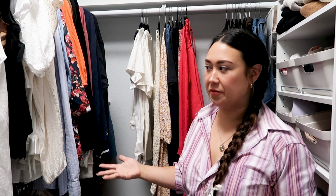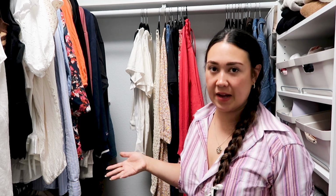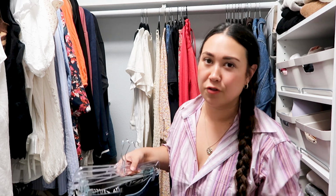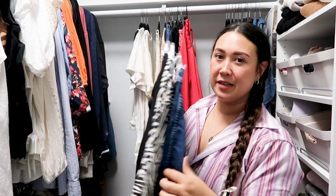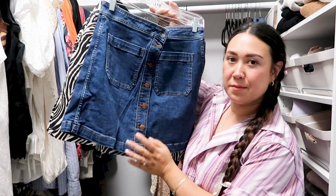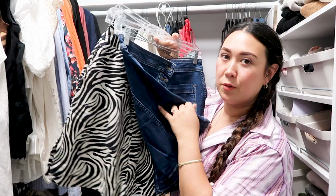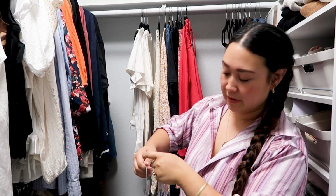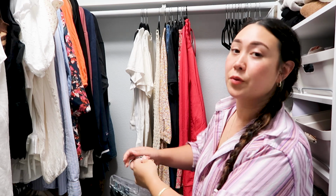I'm just going to go ahead and grab a few pieces also that I really like that I think I would love for fall. At this point of building the capsule is actually where I don't think too much. I just kind of start grabbing. So I've got these 3 shorter skirts here that I might want to wear, I think. Little denim one, this printed one, and then just a plain black mini skirt. And then of course comes the editing and paring down process later on.